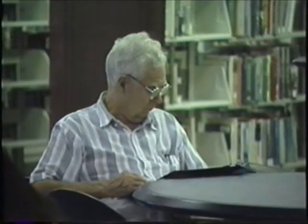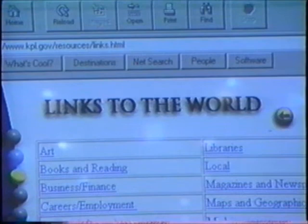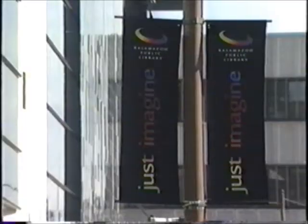Just imagine a place to relax and read. Just imagine a safe place for kids to learn and play. Just imagine a world of information at your fingertips. The Kalamazoo Public Library. Just imagine.